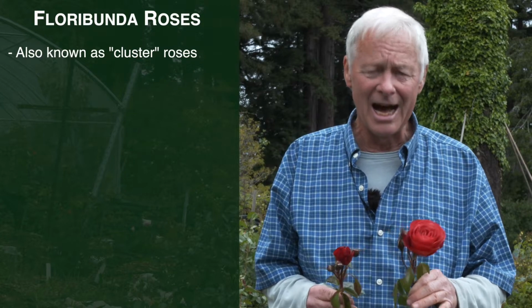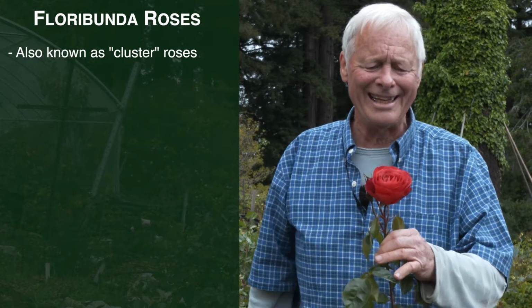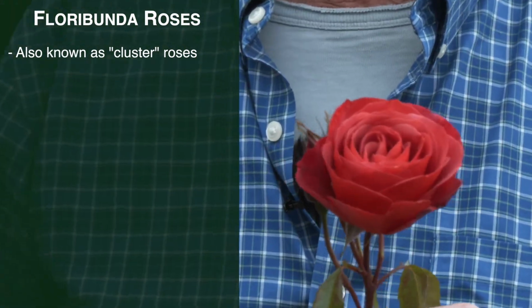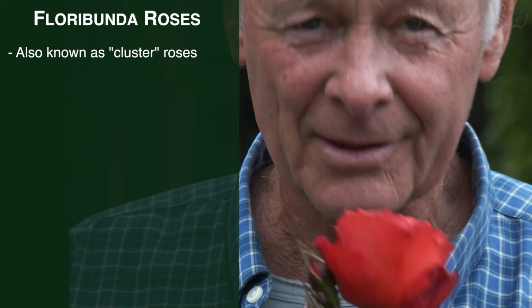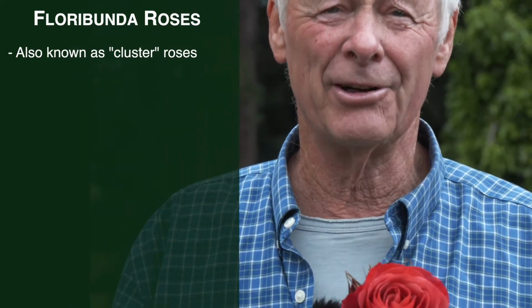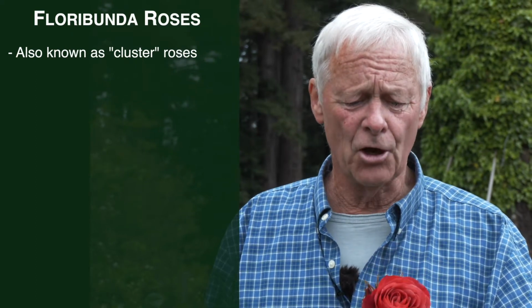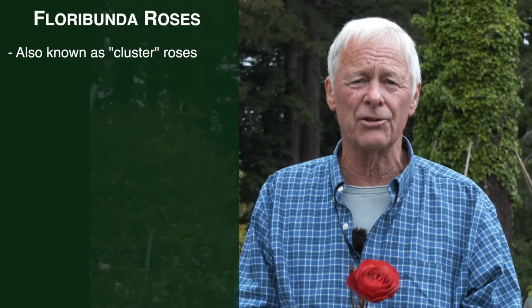Okay, let's talk about another major class of modern bush roses, the Floribundas, or as the British more sensibly classify them, cluster roses. We'll get to the details in a minute, but I have 2 specimens here from a preeminent Floribunda, Hot Cocoa. Really enticing, sultry, cinnamony, almost chocolate-like bloom with nice fragrance. Not overpowering, a bit subtle, but definite. This is a Floribunda. It's a cluster rose.